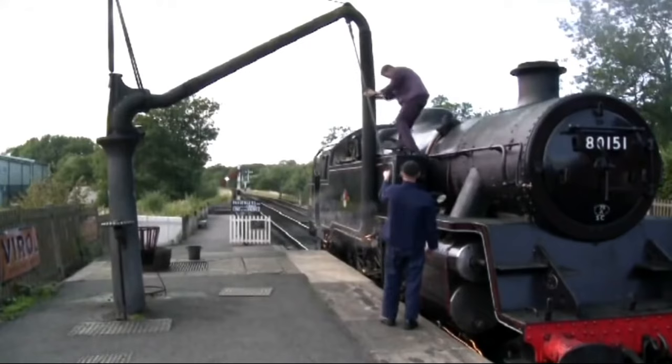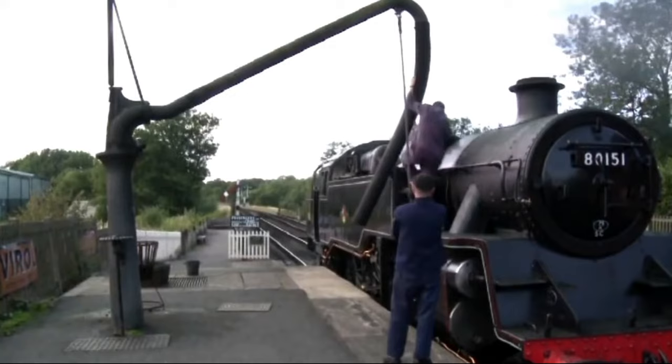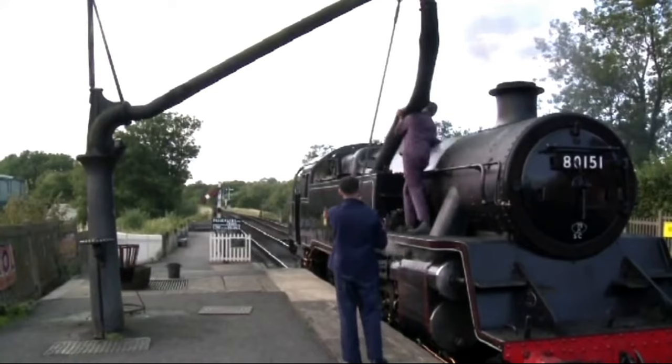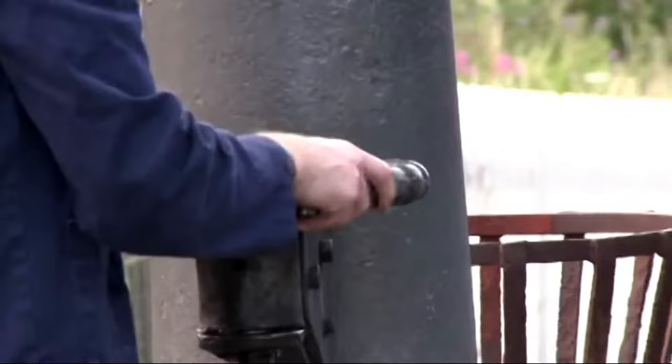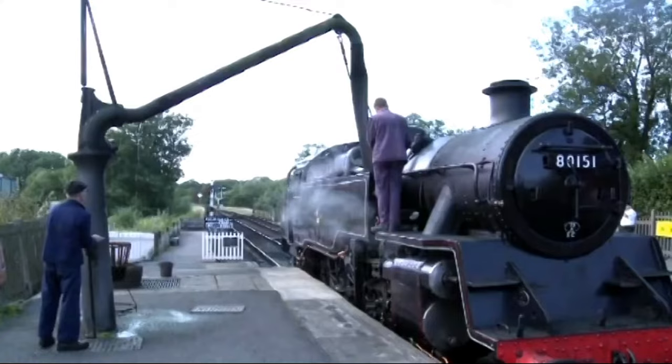80151 is a member of the BR Standard 4MT 2-6-4 tank class, which was introduced in 1951. The locomotives were based on an existing 2-6-4T design built by Fairburn for the LMS, which itself had been derived from earlier Stanier and Fowler designs. Able to work all but the lightest of lines, the standard tanks handled a variety of traffic, from tightly timed commuter trains on routes such as the London, Tilbury and Southend line, to general passenger trains and branch line work.